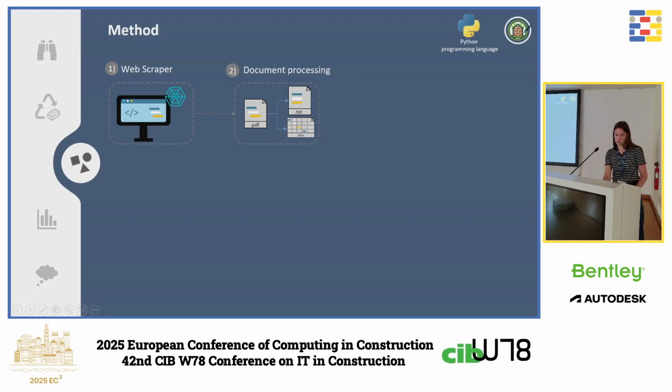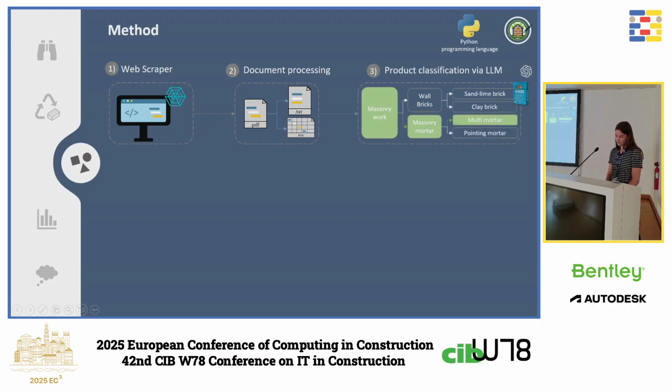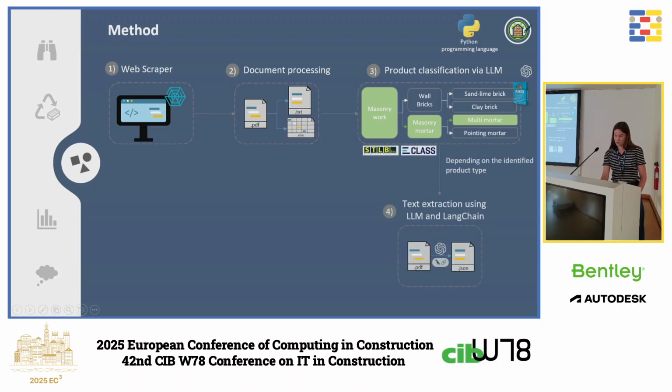The second step is the document processing. So there was a transformation from the PDF format to a processable format like Excel. And the third step is the product classification via large language model based on classification systems for products. The large language model defined the product, and depending on the product type, text extraction using LLM and LangChain was following.